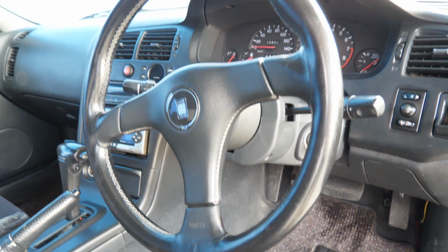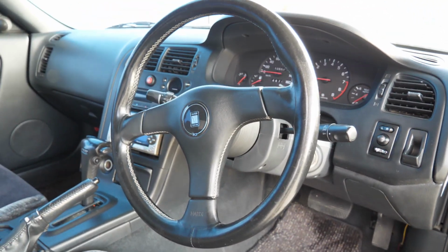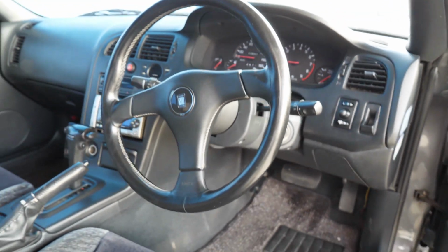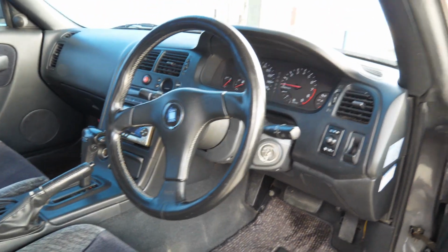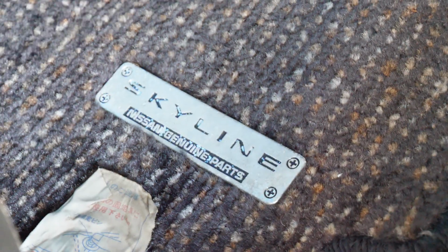They did replace the stock airbag steering wheel with a Nardi Torino steering wheel, which is actually very comfortable. So I think it was a nice touch. Gives it a slightly more premium feel. And there we go. Carpet, decent shape. Says Skyline right there. Genuine parts.